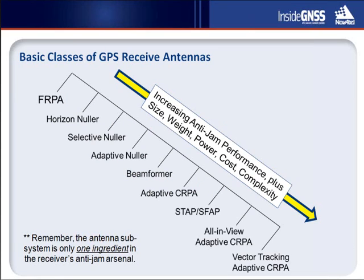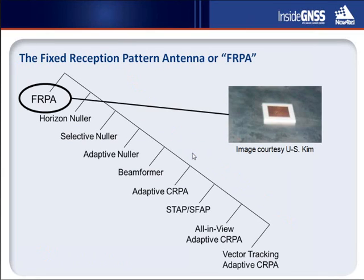As you can see here, there is a hierarchy of complexity as well as anti-jam performance among GPS antennas. We'll talk about these each in turn. The simplest antenna for a GPS receiver is a single element fixed reception pattern antenna, or FERPA. This class of antenna is what is in most common use today for everything from high performance survey systems to aviation and marine navigators to your smartphone or personal fitness watch. This antenna has no ability to modify its receive pattern in order to account for changing RF conditions. In other words, its gain response is fixed.